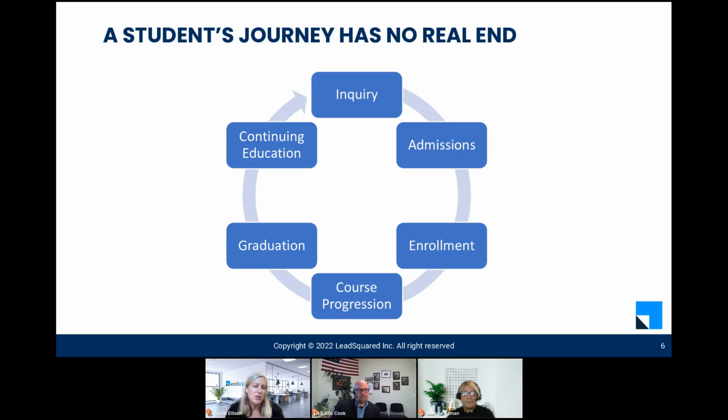It's really easy to think of a student journey as having a distinct and finite beginning and end, perhaps starting with the first inquiry and ending at graduation. But I challenge you to think of the student journey not as a finite linear path, but more as a cycle. Think of your students as members of your educational family. They may engage with you initially for a course, a certificate, or a degree program, but their story's not going to end there. With a positive experience, they're more likely to return when the need arises again for continued education. Eddie, do you see this happening at your institution with returning students? And how do you incorporate this into your student journey mapping process?